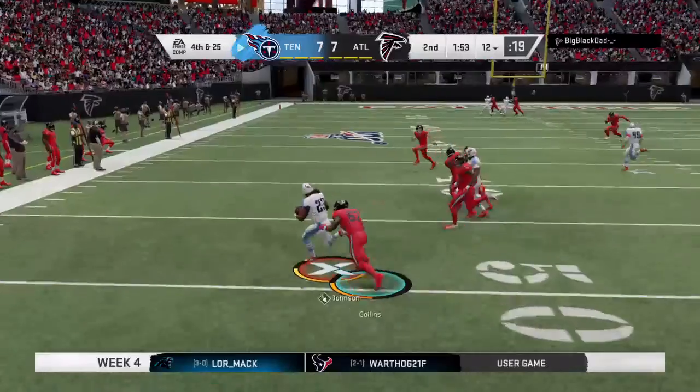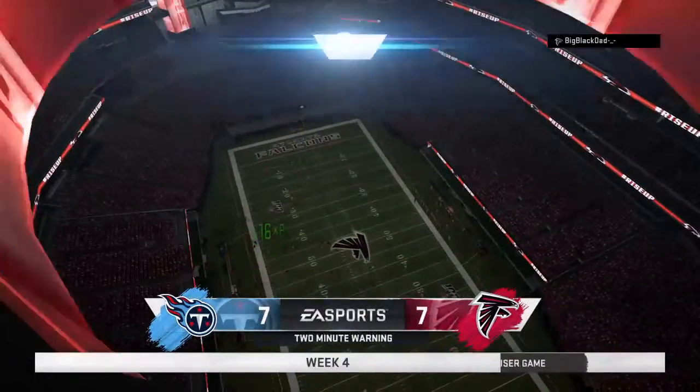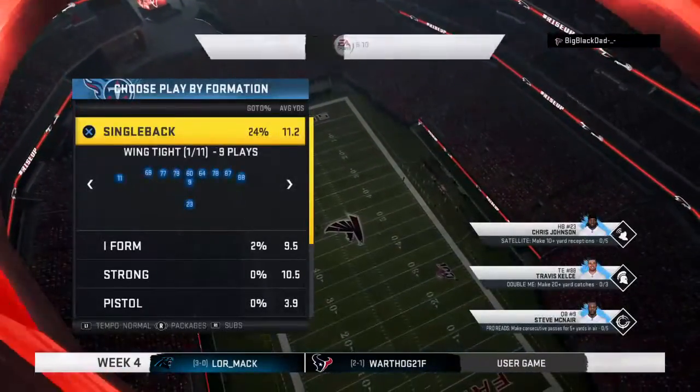And it's fielded at the 34. A minute 52 to play until halftime.